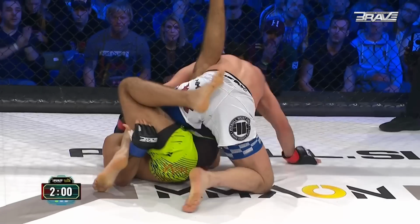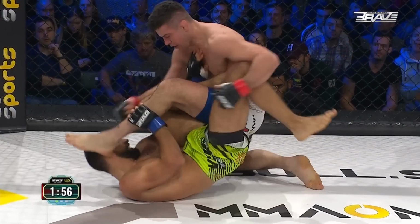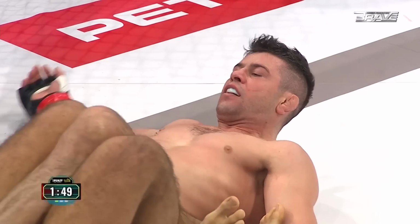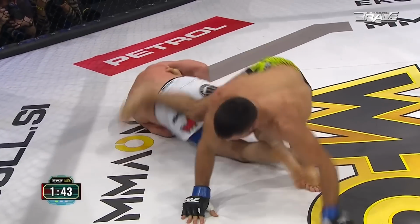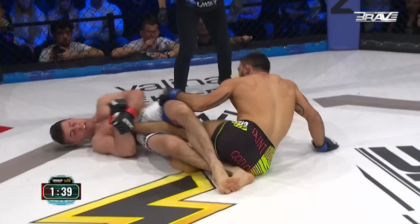Ivica happy just to land strikes, but needs to be very careful here. Good work. Beautiful transitions. In on the heel. It's a little bit of a 50-50 position now. Both men fighting for a leg. Oh, terror in on the leg. Trusic trying to get in on that heel.